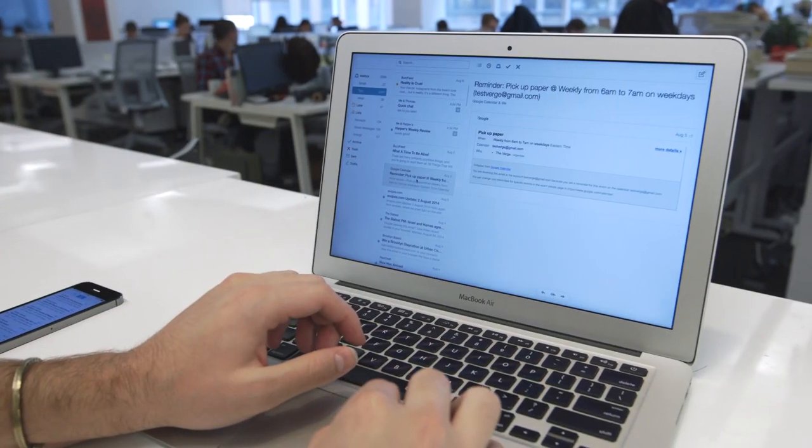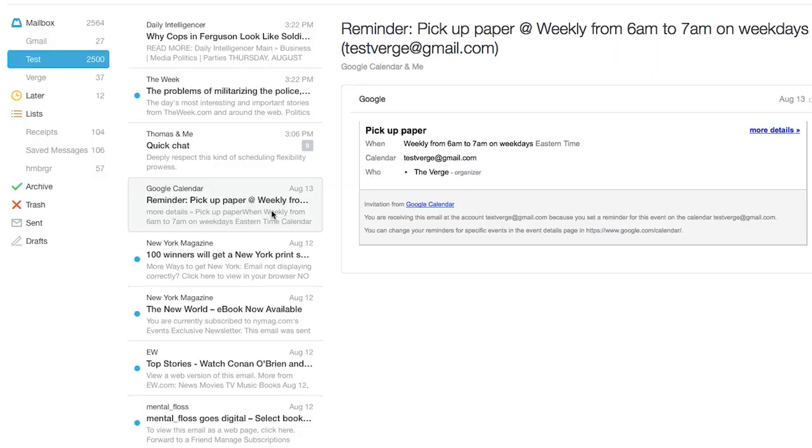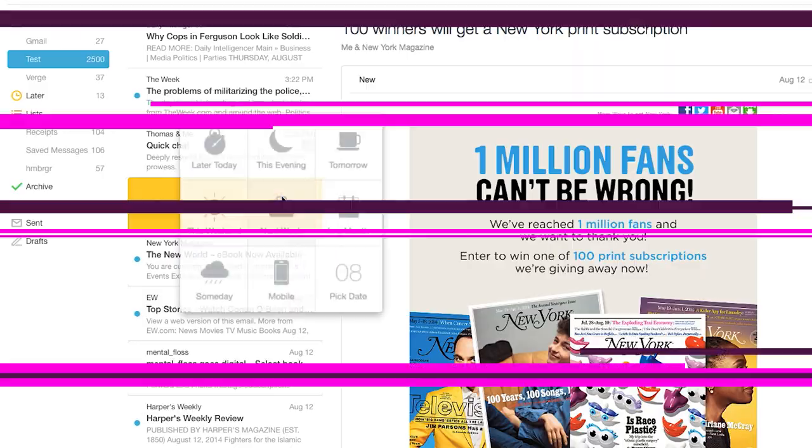Mailbox for Mac is finally here. Well, it's in beta, so there are a few bugs, but that won't stop us from showing you the app's 6 best features to help you get through email faster than ever.